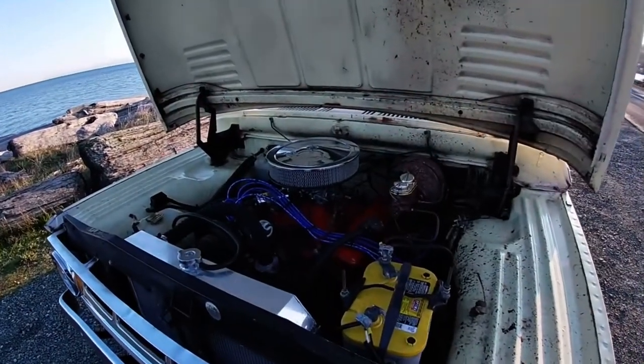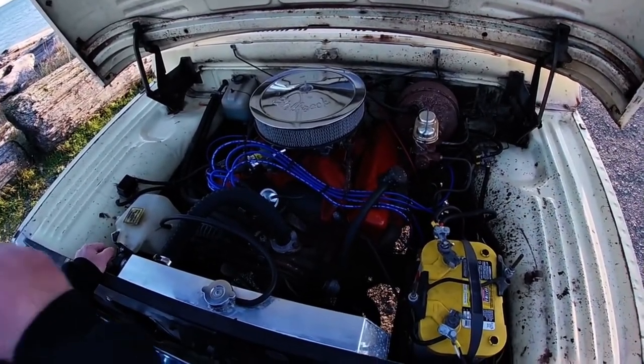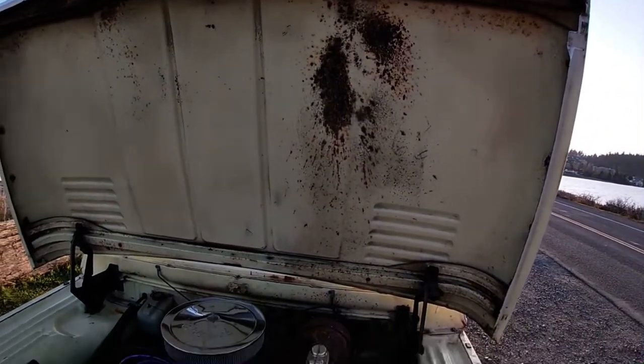So what we have here is the factory 383 big block. Many moons ago, it had a battery explosion. So that's something that needs to be dealt with, but we'll get there.